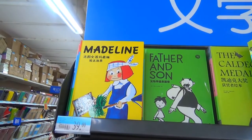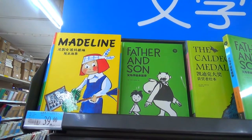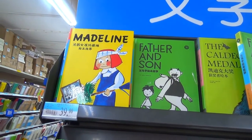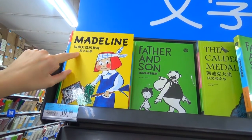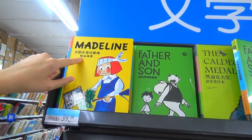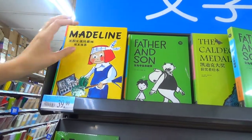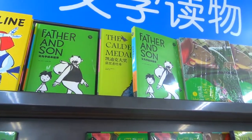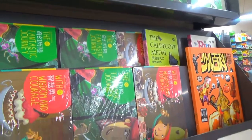They have Madeline. I wonder if it's the one that we used to read when we were children. Madeline in Paris. 法国女孩子吗？什么什么？ Oh yeah, it says 法国, so a French girl. Probably gets in a lot of trouble. Because in the little stories, Madeline lived in a house with a bunch of other girls, and she always got in trouble. We used to read them when we were little.